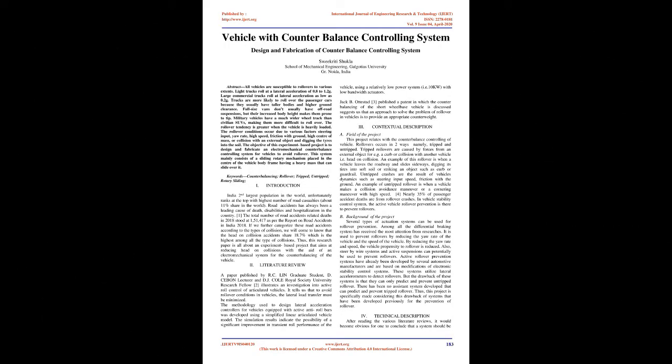Abstract: All vehicles are susceptible to rollovers to various extents. Light trucks roll at a lateral acceleration of 0.8 to 1.2 g. Large commercial trucks roll at lateral acceleration as low as 0.2 g.